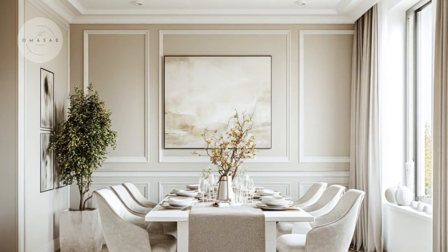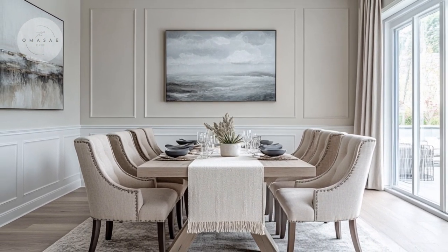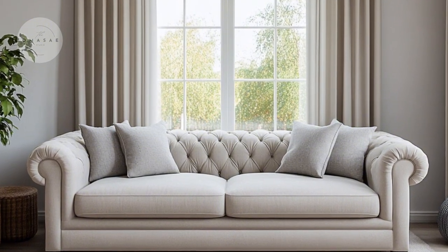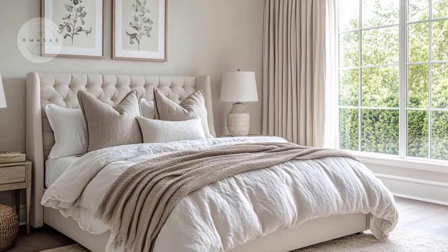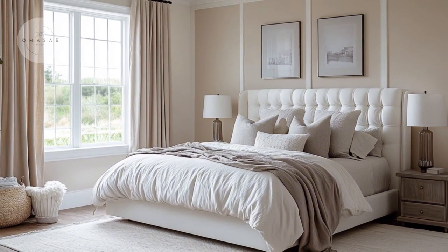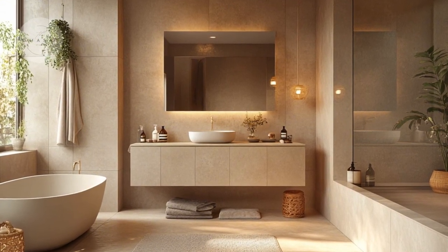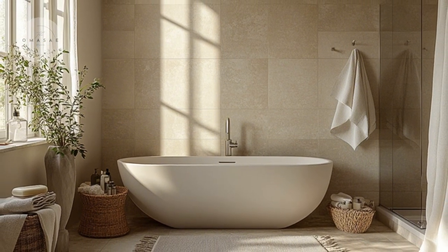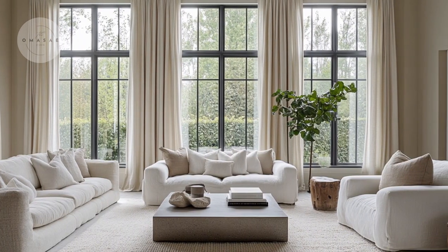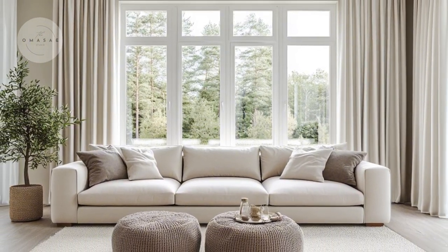The simplicity of neutrals allows other elements of your decor to stand out, from vibrant artwork to textured textiles, ensuring that these focal points shine without overwhelming the space. This approach cultivates a timeless and versatile ambience, ideal for those who appreciate a classic, understated style. Neutrals offer the advantage of seamlessly fitting into various design schemes while maintaining a modern Mediterranean charm.